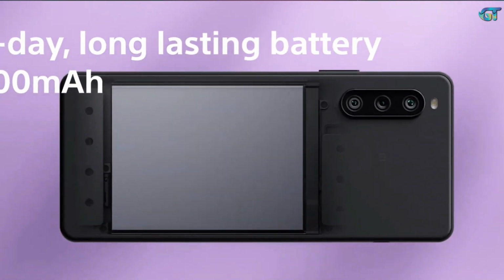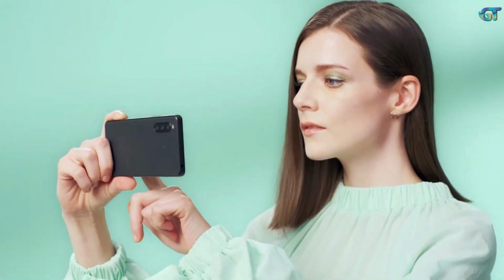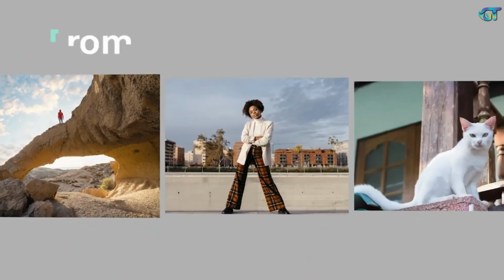From impressive battery life to advanced imaging tech, these picks showcase Sony's blend of innovation and reliability.